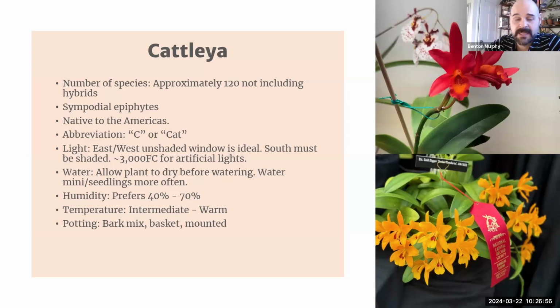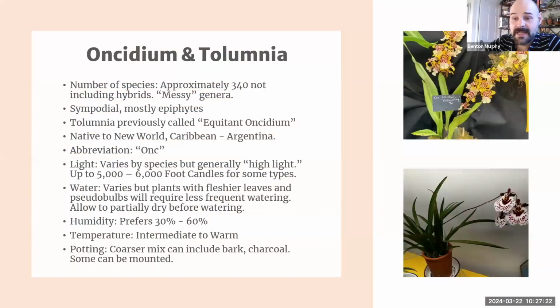Humidity is 40 to 70%. Temperature, intermediate to warm. So you're talking about 70s or 80s during daytime temperatures. And from a potting mix, they like a wide array of things, including bark. They also like to be situated in baskets. We'll talk about planting your orchid in baskets and doing mounting in a couple of slides here, but there are a lot of alternatives.